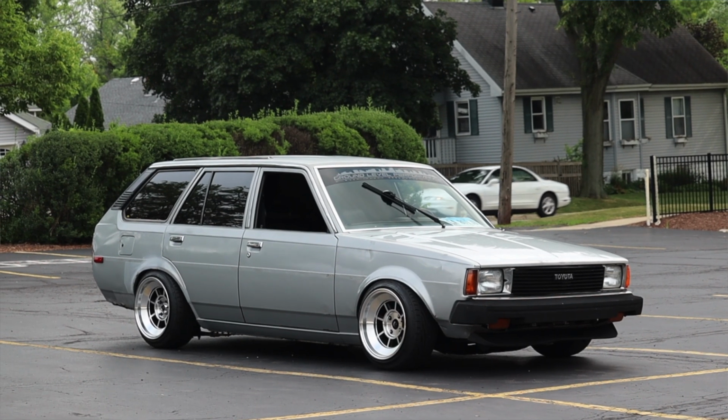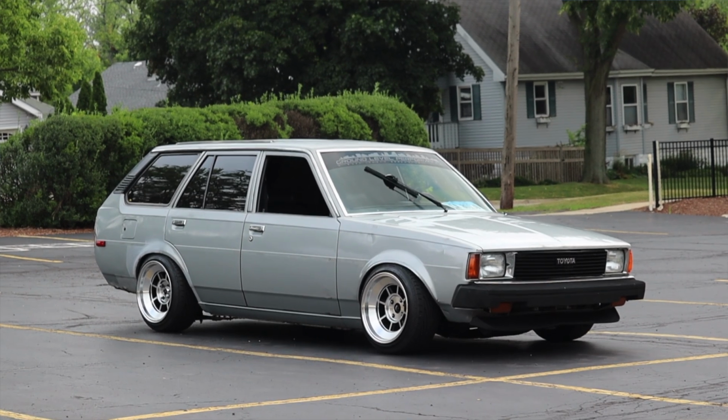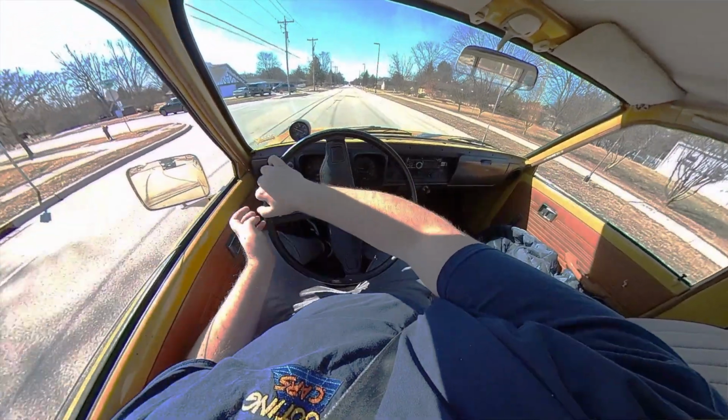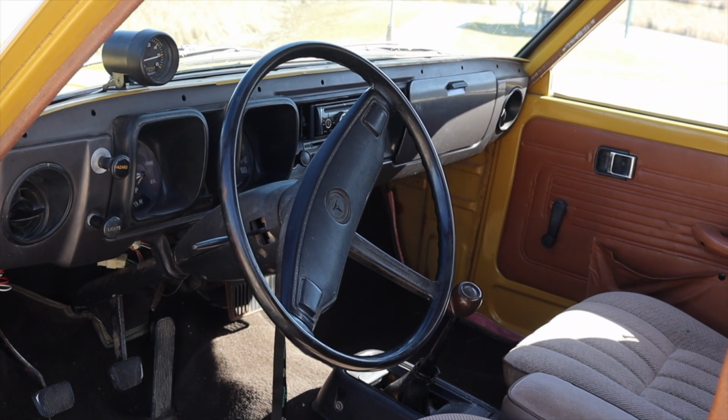You know, it's not very quick by modern standards. However, you do sort of get that fun little feeling about it. I drove a 1981 Toyota Corolla and it felt very similar. Although it doesn't have the same engine, it felt very similar to that vehicle. Visibility is great, steering is decently light, shifter feels good, and that's what I miss about older Toyotas. With that stuff out of the way, let's talk about the interior.